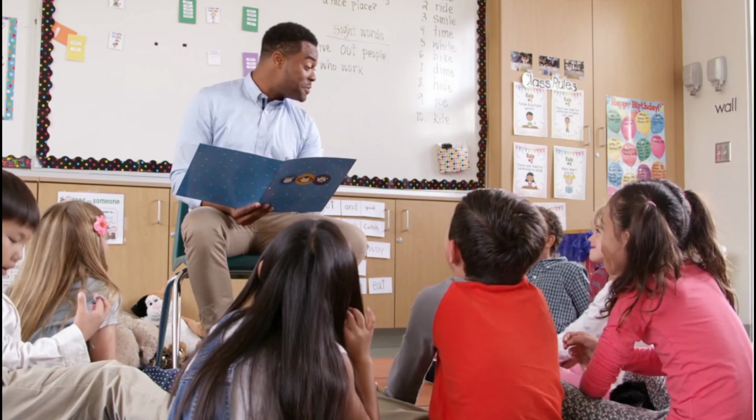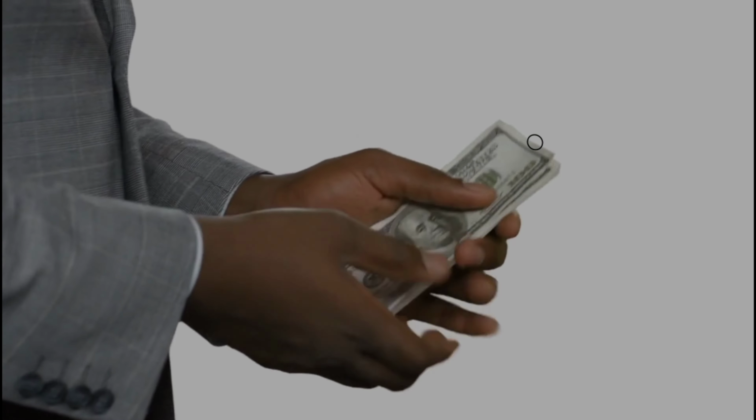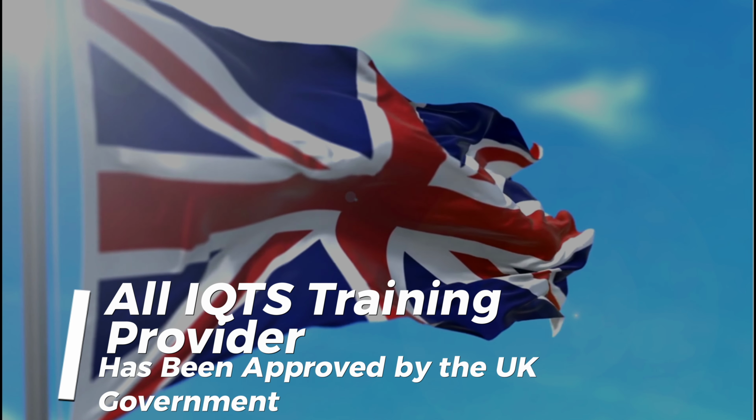If you are already employed in a school, you can discuss with your training provider whether you can continue working in that school while you complete your IQTS qualification. You might be able to get a salary for your work in a placement school. This will vary between schools and between providers. English teacher training providers deliver IQTS in partnership with placement schools around the world. All IQTS training providers have been approved by the UK government.